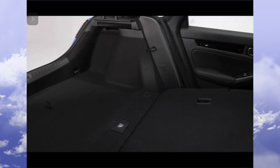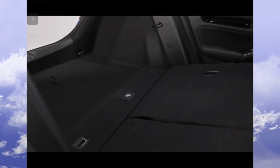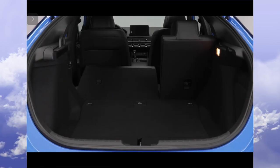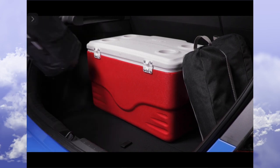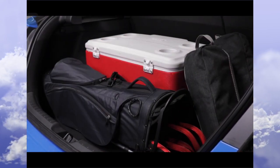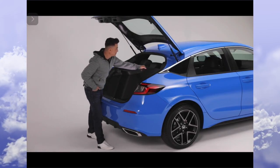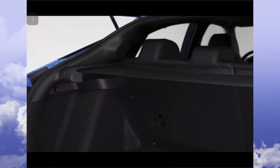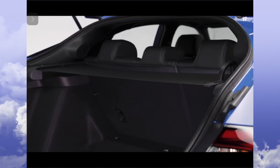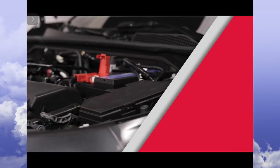This wide hatch opens to reveal tons of cargo space that can accommodate even more stuff with the 60-40 split rear seats folded down. Plenty of room for your luggage, strollers, and the stuff needed for an active lifestyle. Now check this out. This handy side-pull cargo cover makes it easy to quickly open or conceal the rear cargo area.